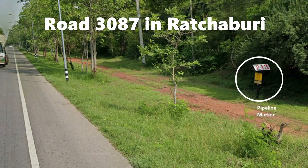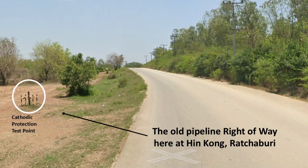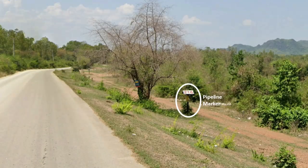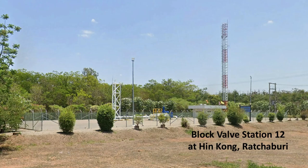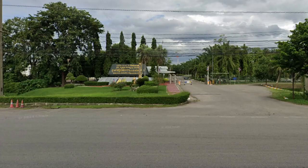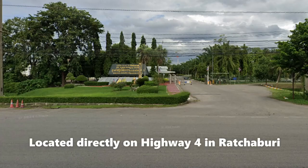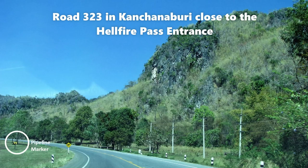Good day. When driving on certain roads in Ratchaburi, you will notice yellow markers, white and red kilometer signs, and stations with white piping and a telecommunication tower. These are pipeline markers and pipeline gas block valve stations. For example, in Ratchaburi, block valve stations 10 and 12 are visible from the roads, as well as the entrance of the large PTT operation and maintenance center directly located on Highway 4.